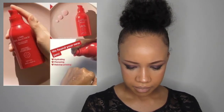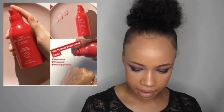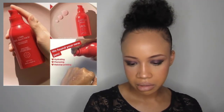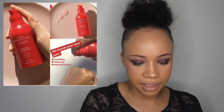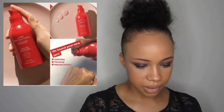Next is the Jelly Pack by Glow Recipe. It's an ampule and primer in one. What's an ampule? I'm not too sure what that is, and I don't want to pretend like I know when I clearly do not know. But it's an ampule and primer in one, and it's supposed to have anti-aging properties. I don't know about this, simply because I don't feel like I need any more primers in my life right now, so I'm just not going to buy any more.